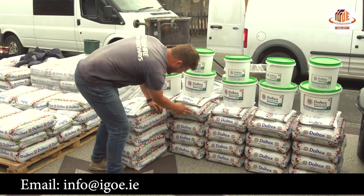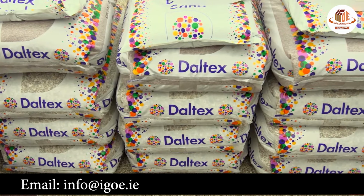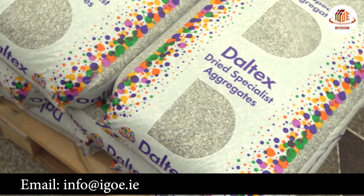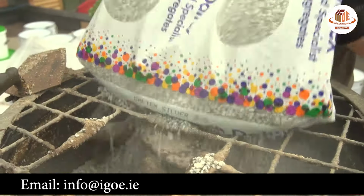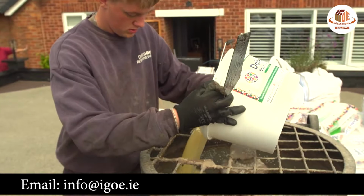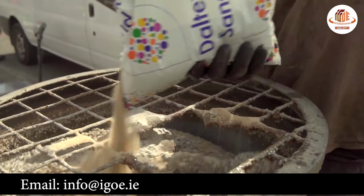There aren't any shortcuts. We recommend that you begin by sorting the dried aggregate into batches. And please remember that stone is a natural product, so bags of aggregates from each pallet should be mixed to guarantee consistency. The formula for mixing resin with dried aggregates has been carefully designed, and it is so important that the specified blend is not varied.